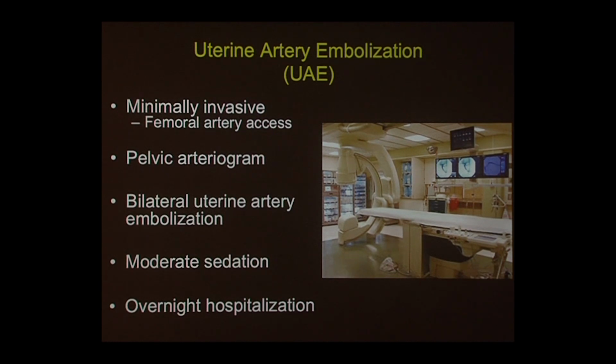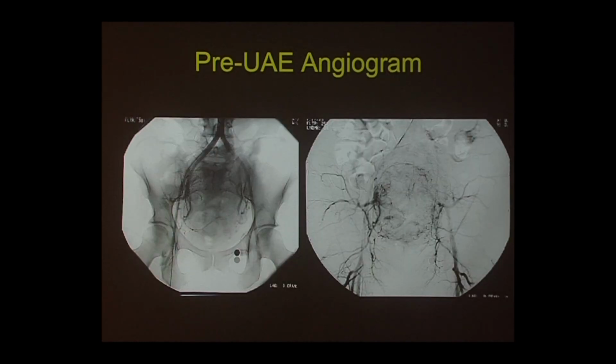In this case, though, it's not an outpatient procedure. It's minimally invasive, and it requires a one-night hospitalization, mainly for pain control. So here, this is an abdominal or a pelvic angiogram. So this is the abdominal aorta, the largest artery in your body, directly coming off the heart, and it divides into the right side and the left side, go into your pelvis and then down your leg.